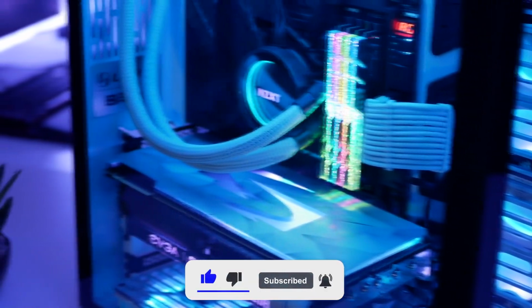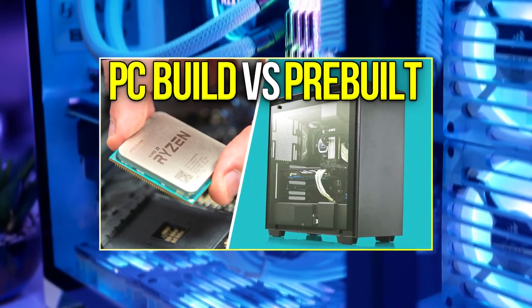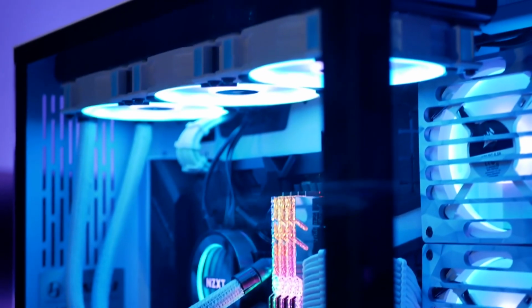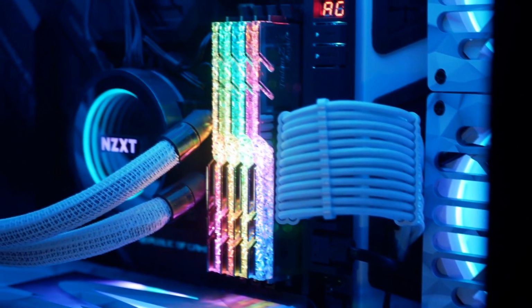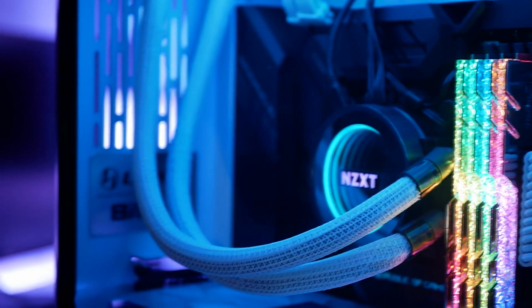Now if you're still picking between a PC builder and a Prebuilt PC, I have a whole video around it that you can go watch in the top right of the screen, and it's really important for you to see it because maybe by building a PC you're getting a better deal. Of course, in some cases Prebuilt PCs are better, but you have to watch the video to really see what's the difference and which one is the right choice for you.